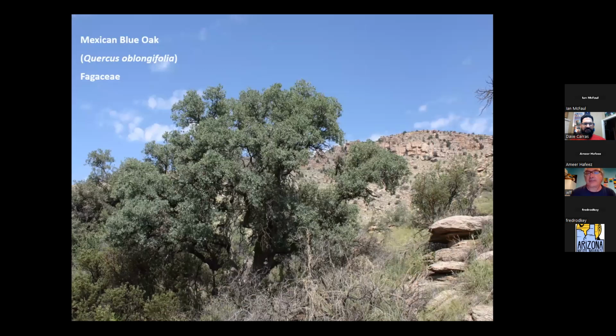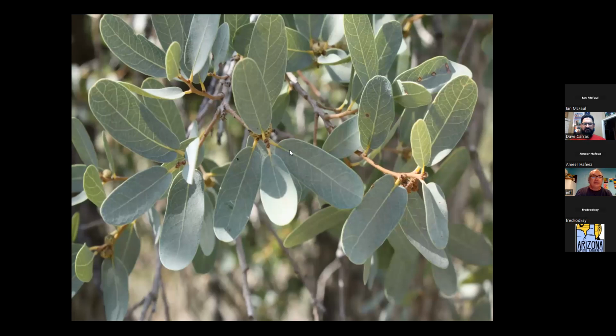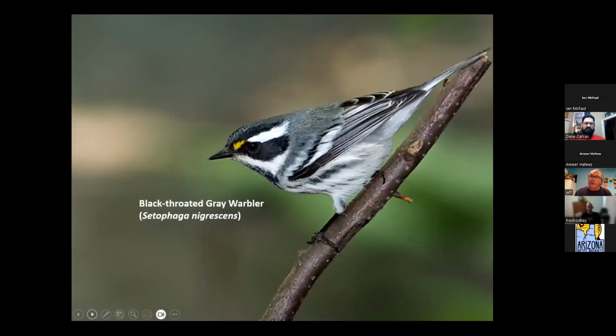Also have oaks. Mexican blue oak is one of the first oaks in elevation you're likely to encounter. It's got these oval leaves, kind of has a slight bluish tinge to them where the name comes from. But this is kind of a Mexican tree species that just barely makes it across the border. Doesn't extend very far north at all. Then this is the home of black-throated gray warblers. So still not really colorful as far as warblers go. We're going to get to those guys, but this is a warbler that is perfectly happy in this habitat, will nest in it, sometimes even overwinter in it.